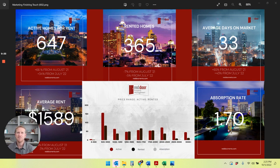Now that may or may not mean anything to you, but if you look just down below it, we can take a look at what did that do year over year and month over month. And it's actually quite shocking. Year over year, that 647 is up 66% from August of 2021. So that is huge. Even from last month, we're up 34% from July of 2022. So this is definitely a number that we want to keep our eye on to see why there is such an influx of homes for rent on the market. I don't know if it is interest rates. I don't know if it's kids going back to school. I'm not sure what it is, but there's definitely an influx of homes on the market in August of 2022.